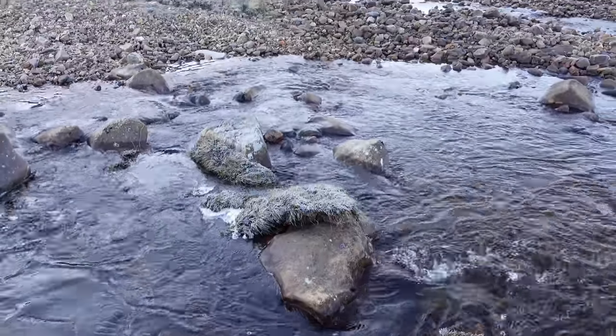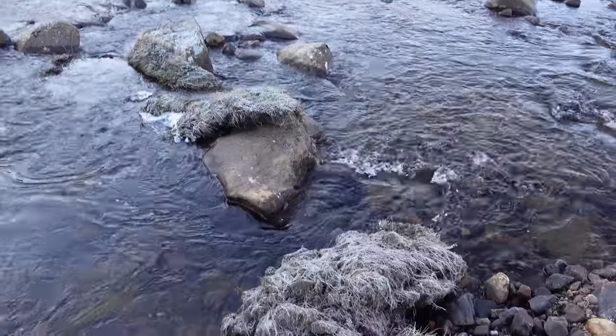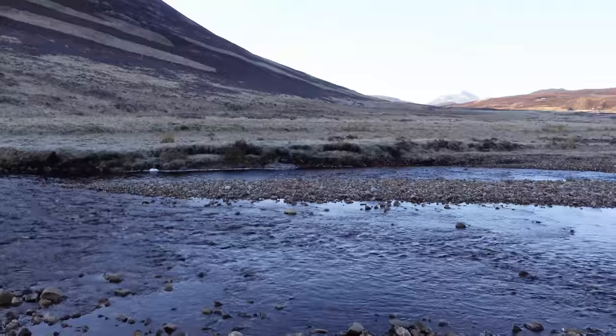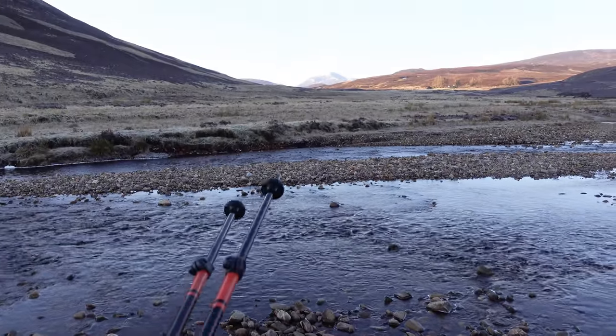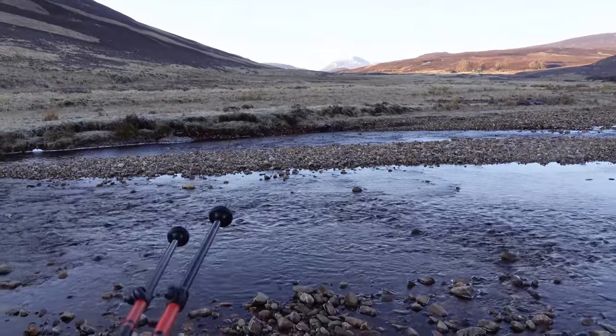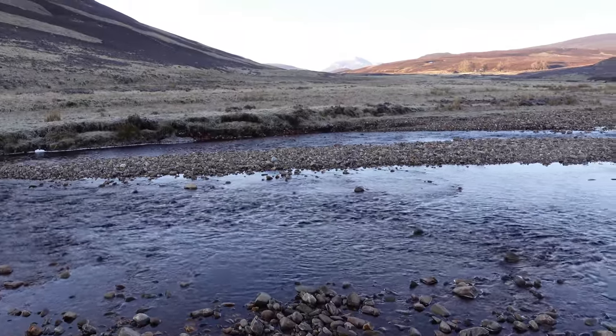Well, that's river crossing number one, just over here. Bit slippy in the frost, but no significant problems. Right, this is river crossing number two. I just managed to tiptoe across without getting wet feet. So I'm glad these rivers are not in spate.